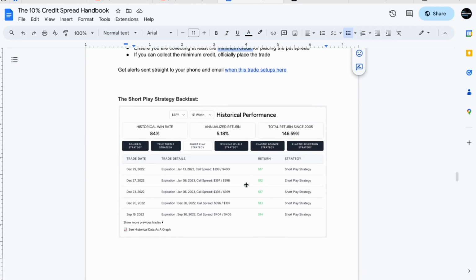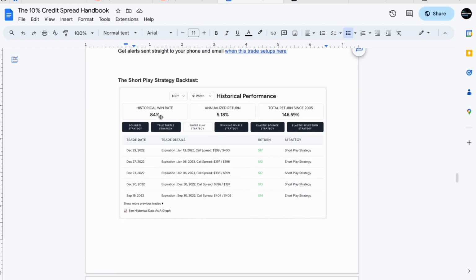Now, what are we looking at for our average stats on this strategy? We're looking at an 84% win rate and a 5% annualized return. Why is this lower than the previous ones, even though the win rate is roughly the same? That's because there are not many occurrences.